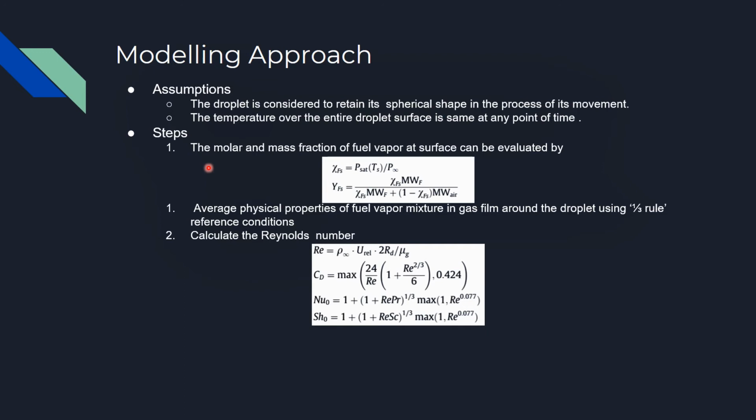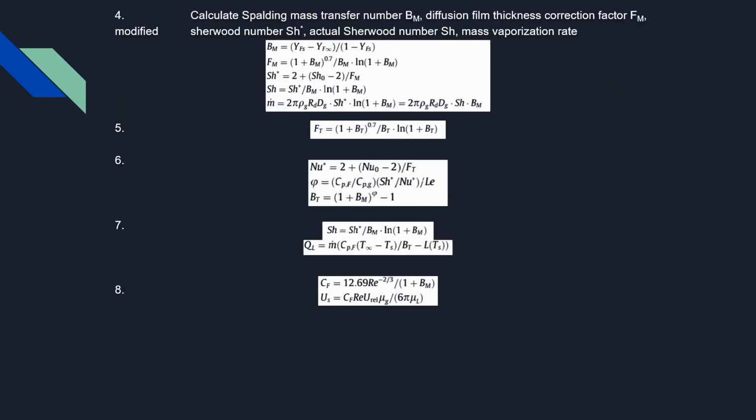These are the steps involved. We first quantify the molar and mass fractions of the fuel at the fuel surface, and then we calculate the Reynolds number, Nusselt number and Sherwood number, which are variable, and we have to quantify them from turbulent flows. Next, we calculate the Spalding mass transfer number (BM) and the diffusion film thickness correction factor (FM). Also, we have to calculate the modified Sherwood number and vaporization rates.